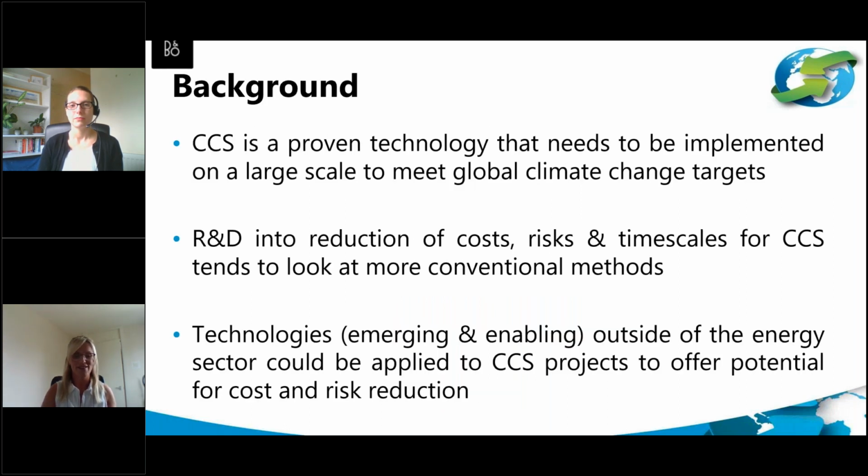So now onto the background of the study, a very, very brief background. CCS, as we know, is a proven technology that is key for achieving global climate change targets. And not only does it directly mitigate emissions from industry, it also enables wider deployment of other low carbon technologies. However, the high capital costs and risks associated with large-scale CCS have led to some delays in supply chain development. So accelerating the rate of future development is of utmost importance, and it requires technological advances to support cost-effective deployment and operation.